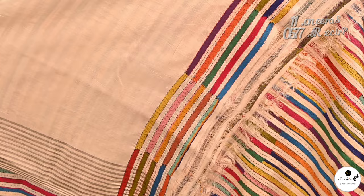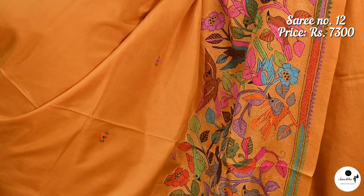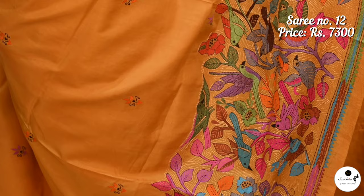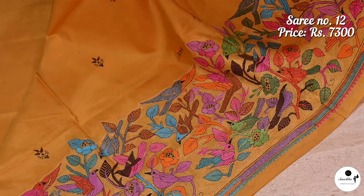Next is a reverse Kantha in Bangalore silk in mustard. Saree number 12, priced at 7,300. We get a beautiful glimpse of Mother Nature along the border. Colorful birds with trees in reverse Kantha stitch is the highlight of this saree. Pair it up with any contrast colored blouse to make a statement.